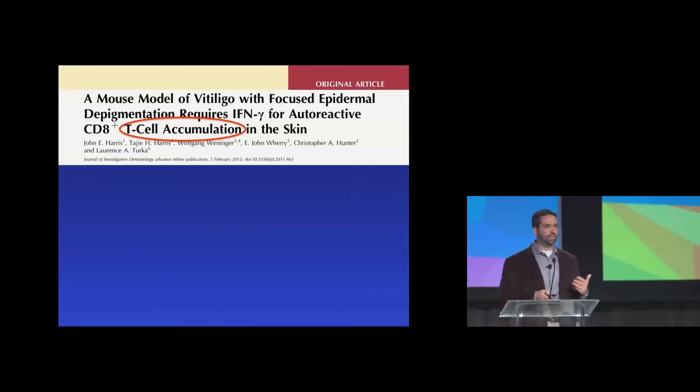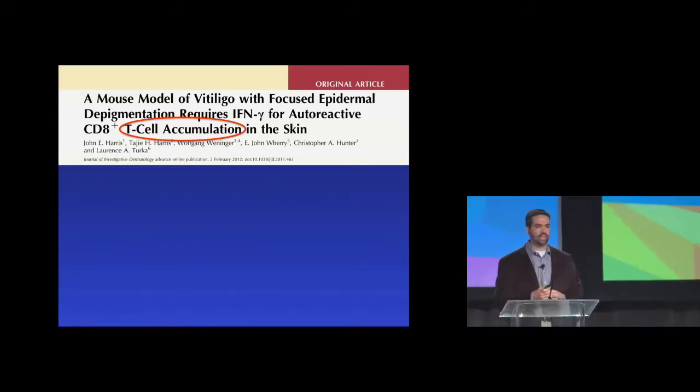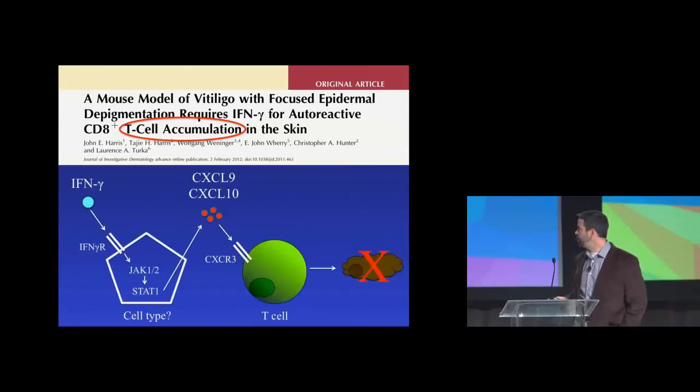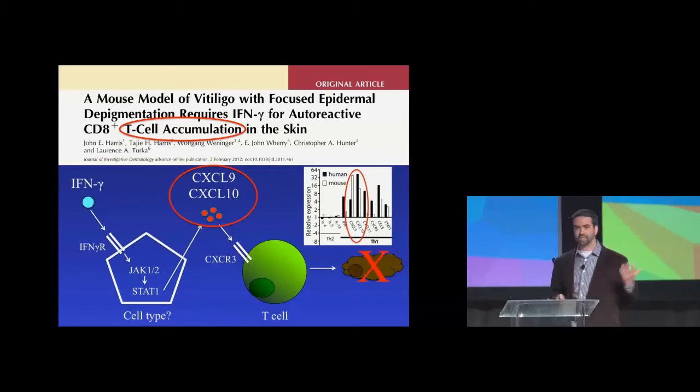And then in addition, we found that the T cells in these mice were not finding their way into the skin. So if you block interferon gamma, the T cells are still there in the lymph nodes and the spleen and the blood. They're happy, but they never made it into the skin, strongly suggesting that interferon gamma was inducing a localization signal. And we hypothesized that CXCL9 and CXCL10 might be the downstream effectors of interferon gamma for this process. They're both interferon gamma induced. They both promote recruitment of T cells into peripheral tissues. And they were the highest expressed genes in both human lesional skin and mouse lesional skin. So we thought that this was probably a good pathway to take a closer look at.